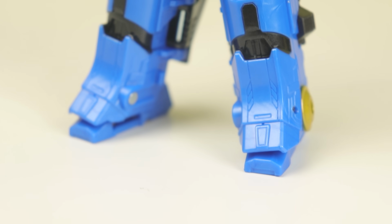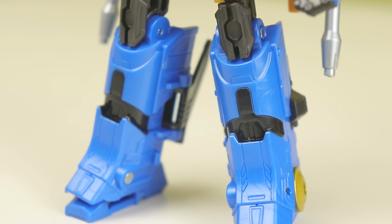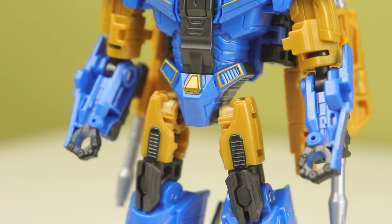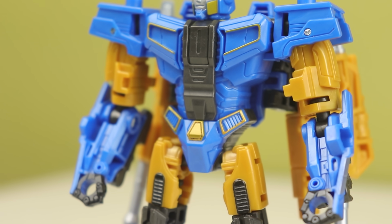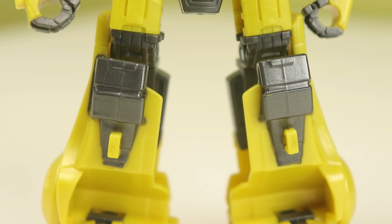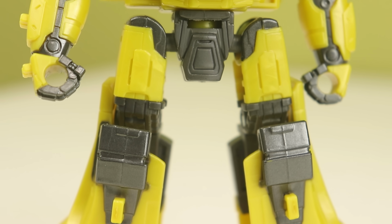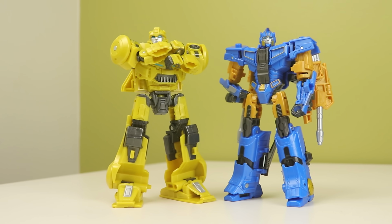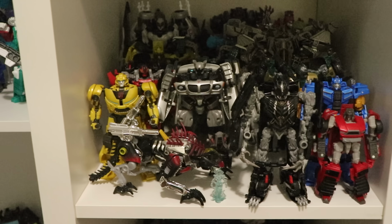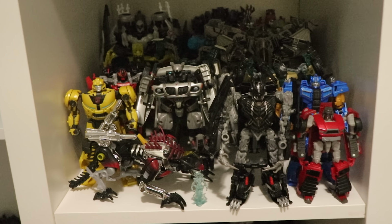Well, they feel cohesive. The Rise of the Beasts mainline figures had some pretty dull colors, and the Beasts felt different from the Autobots, who felt different from the one Terrorcon they put out. These all not only feel like they belong together, but are also super vibrant and colorful. They stand out on a shelf, and yet they still fit sort of in my non-Studio Series movie toy shelf, and they're built pretty well.